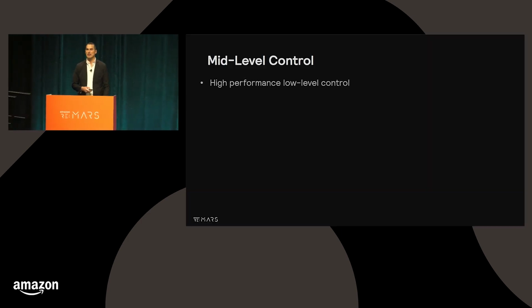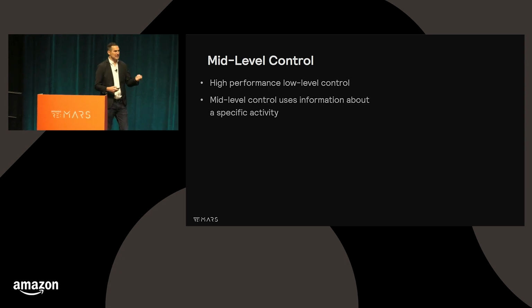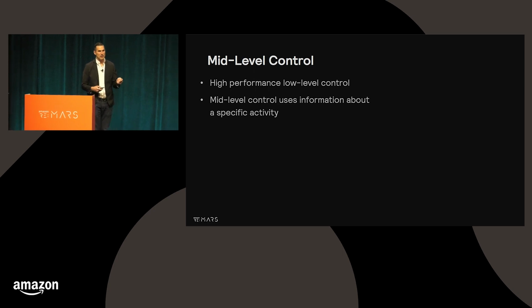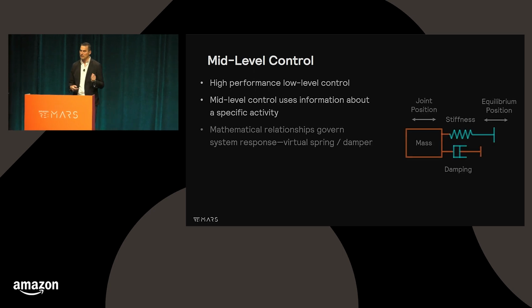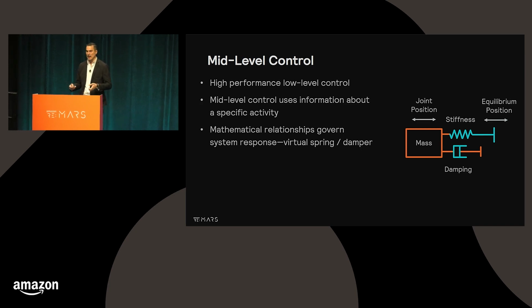Now I'd like to tell you about mid-level control. Hopefully I've shown that we have some sort of high performance, low-level control. And mid-level control, as I mentioned, uses information about a specific activity. So this already has encoded in it knowledge of what's happening. Someone is walking, for example. A common mid-level controller is to represent the system as a time-varying stiffness, virtual damping parameter, and virtual equilibrium position. And these values can be changed depending on how you want the system to respond. This concept is known as impedance control.